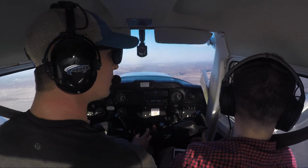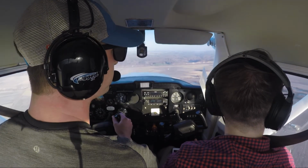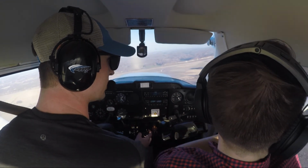So this is the upwind, so it's still going to be your shallowest. All right, so let's use that barn. Which one? The one closest to us. With the 3? Yep. 4 silos? Yep. Okay.